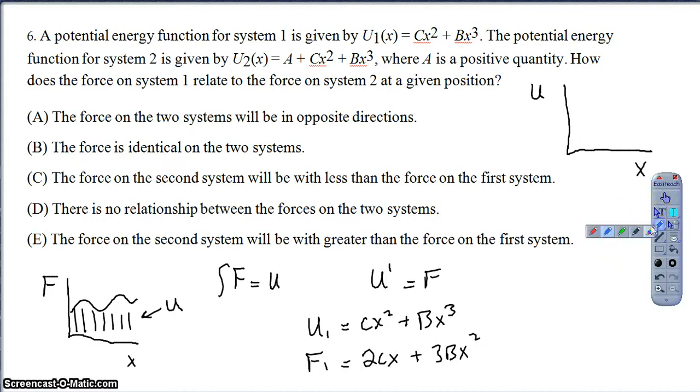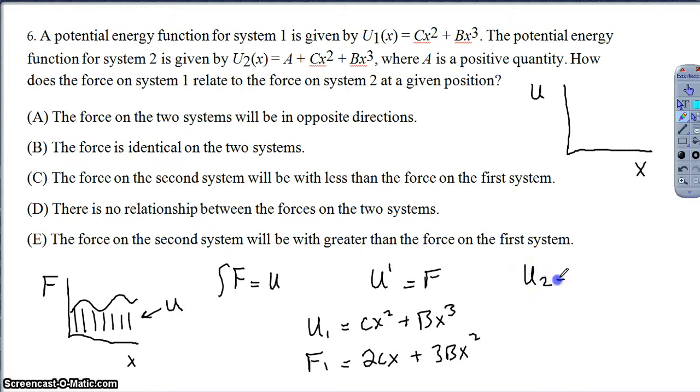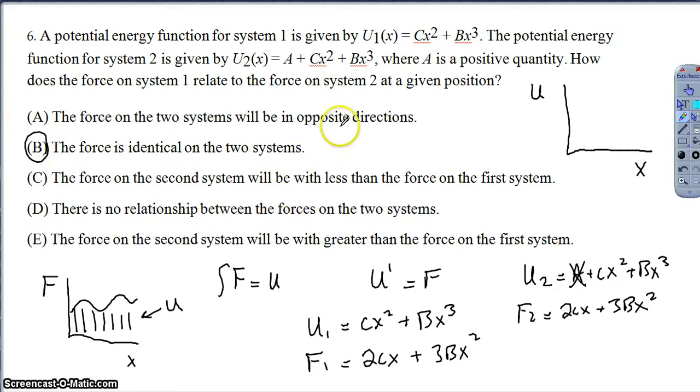Well, if I look at my other function, my second function there, same type of thing. So the U2 function, the second potential energy function, is this. When I do the derivative, that constant term just cancels out, right? So I end up getting the force function for number 2 would also be 2cx plus 3bx squared. So if you look at your two force functions, they end up being the exact same thing. So the force is identical on the two systems. So even though this one had that additional scalar, that additional number added, in terms of the force it did the exact same thing on either of those two systems.